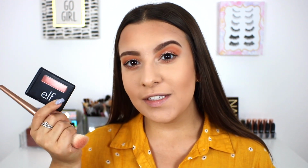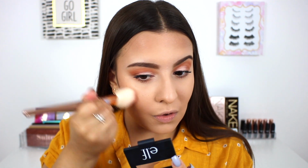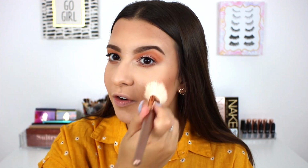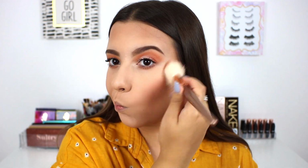My favorite formula of drugstore blush are the e.l.f. blushes. Their little single blushes are only $3 and they're so good. They also have amazing blush palettes, which I also talked about in my top 10 under 10 video. If you guys want to go check that out, I talk about a lot of great affordable drugstore products that are under $10, but this one is really pretty. This one is in the shade Twinkle Pink. It's that really pretty coral shade with little gold flecks of shimmer, but it's just really pretty, universal for any nice neutral eye look. It just matches really nicely.